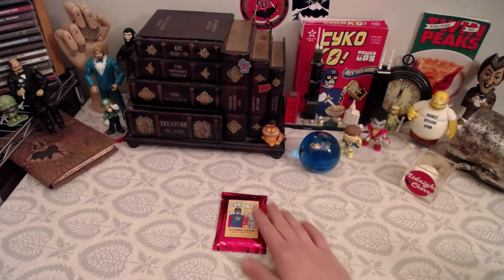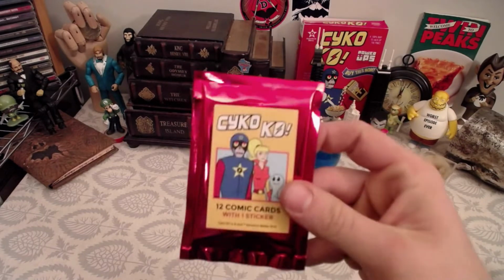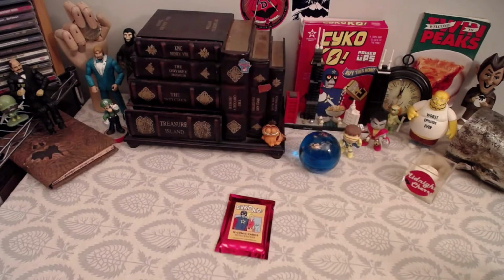But we're looking at CYKO KO. If you don't know what CYKO KO is, it is a comic book by Rob Feldman. Look at that crisp, kind of shiny red packaging. CYKO KO is a comic book from Alterna Comics by Rob Feldman. I'm a big fan myself. I'm a little bit of a CYKO KO shill.